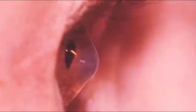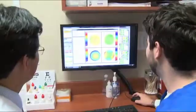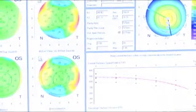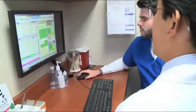You are also not a candidate if you have autoimmune disease such as lupus or rheumatoid arthritis because this can affect the healing. Finally, if you have keratoconus, you are not a candidate for LASIK surgery. Keratoconus is a disease of the cornea that can affect the strength and curvature of the cornea, making your prescription unstable.